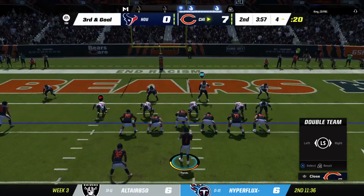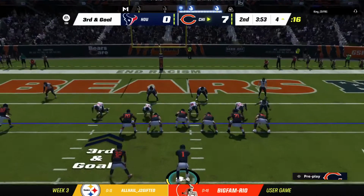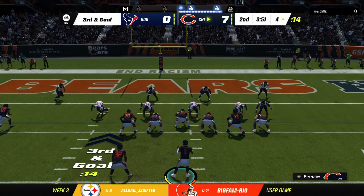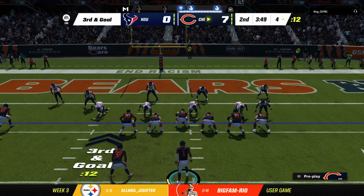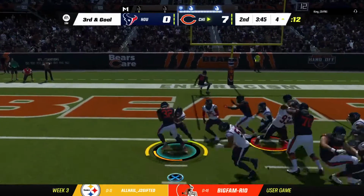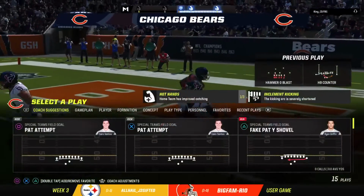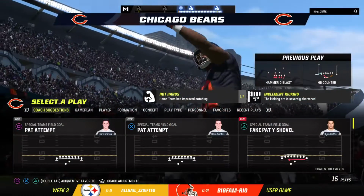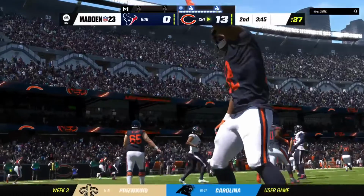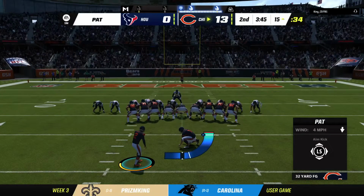Now they'd really like to make the short field pay off. We'll see if they can, but this is 3rd and goal. Montgomery will score. Touchdown, Chicago. He decided to run it in and got it done on 3rd and goal. A lot of times, that's a passing play. And the kicker just has to come out for the PAT.